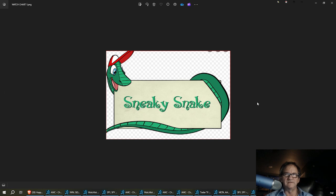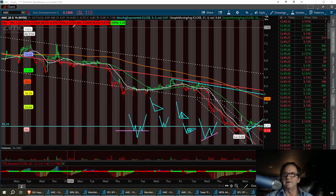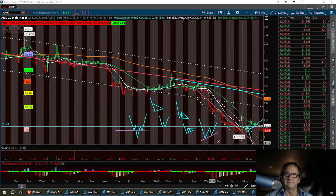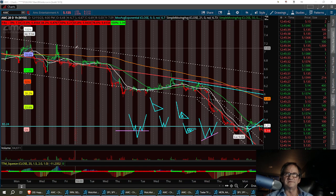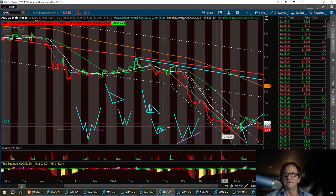Right now we're going to talk about an update on the AMC that I called out the other day. I said we might be ready for a reversal, and we had that little breakout that I talked about. I said look for these patterns to come out of this snake, and then we'd have a little breakout to the 50 SMA. If you go back and watch that, you'll see.